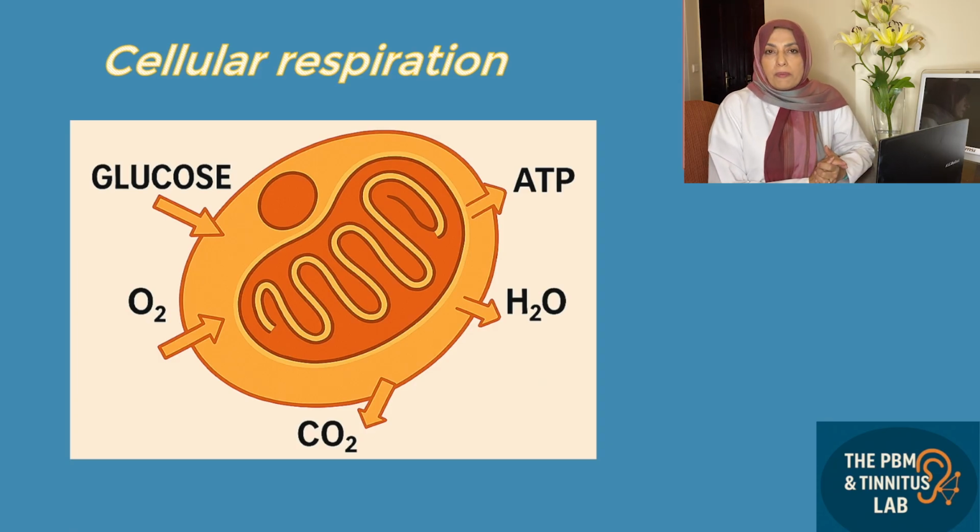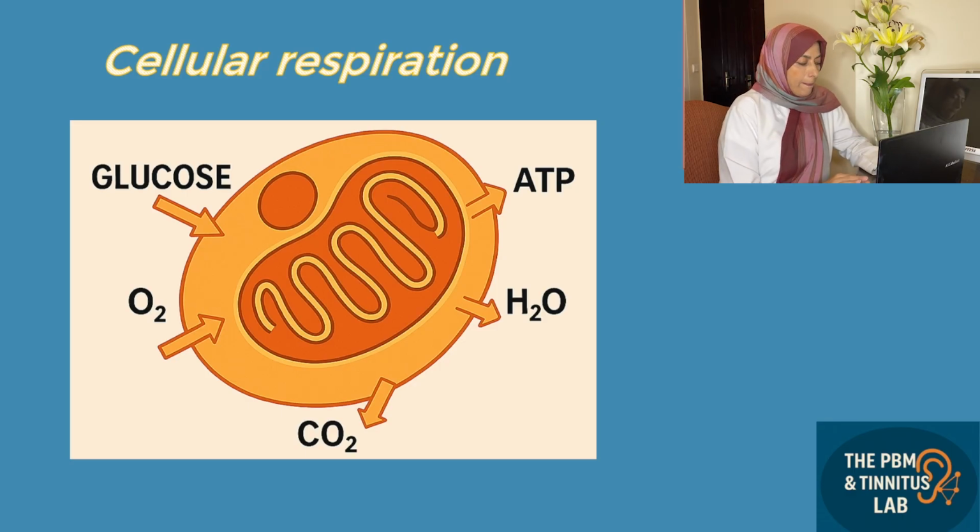One of the most important functions of mitochondria is producing ATP, the main source of cellular energy. In this process, named cellular respiration, mitochondria consume glucose and oxygen to produce ATP. And there are two byproducts, water, H2O, and CO2.